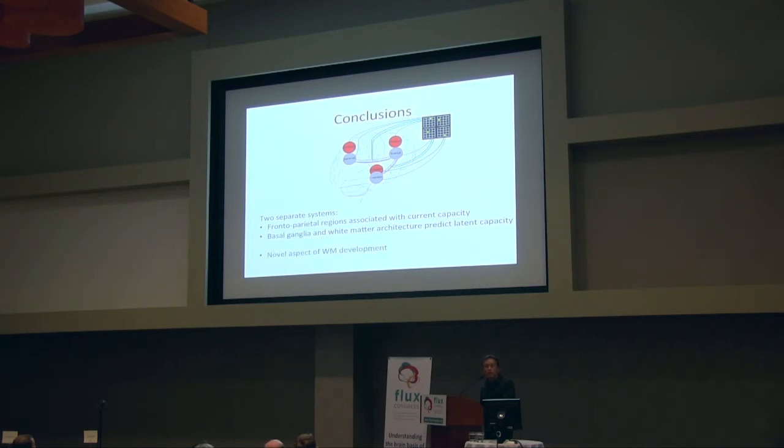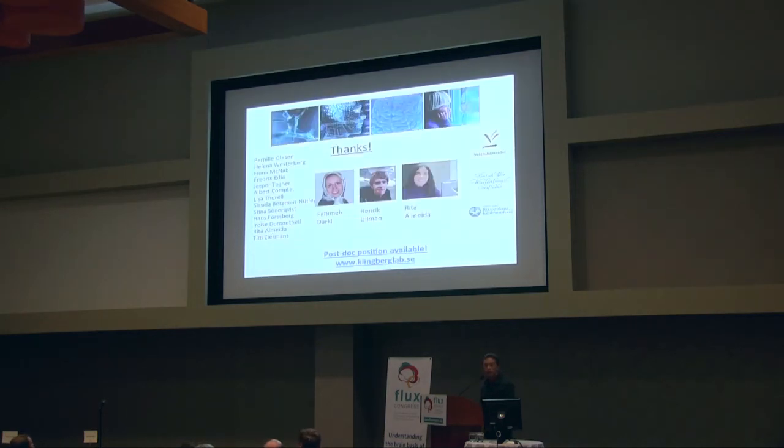So this would be a novel aspect of working memory development, and it suggests a unique role for neuroimaging. So we touched upon this question yesterday: why put kids in a scanner if you can get the same information with a 5-minute paper and pencil test? But I think there is hope that we could say something more with imaging that you can't get at with behavioral measures only. So with that, I'd like to thank all of my collaborators, especially Fahime, Henrik, and Rita here. Thanks.